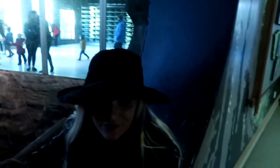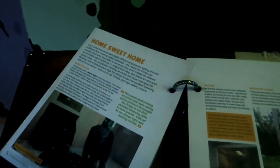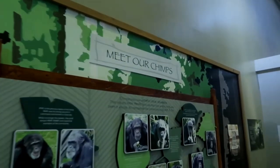We're going to have to get a move on to the panda feed. Hopefully we see them, 3 o'clock. Fingers crossed. Well, that's nice in here. Yeah, a huge enclosure for the chimpanzees. You meet them all there.